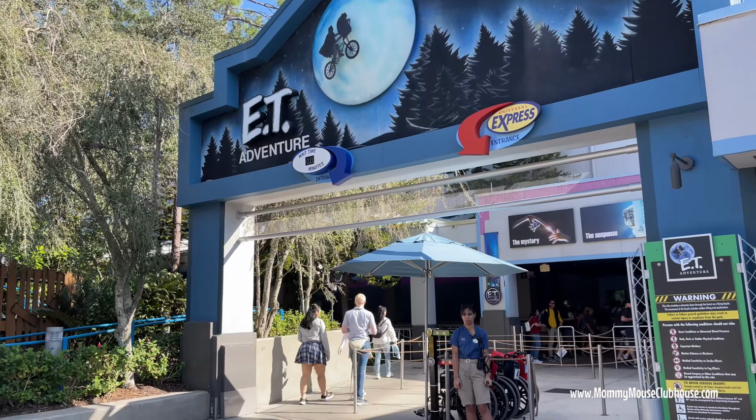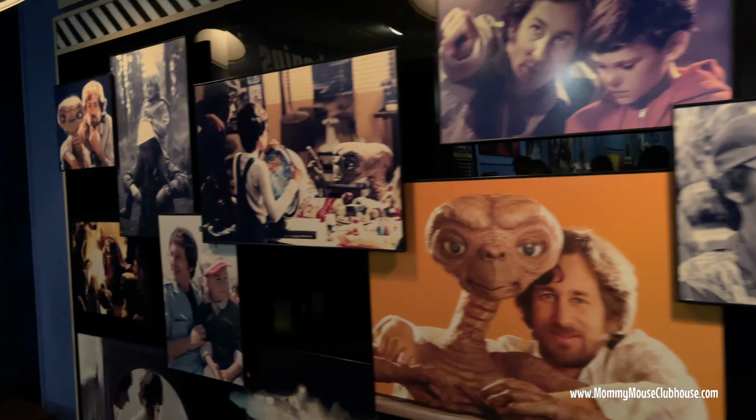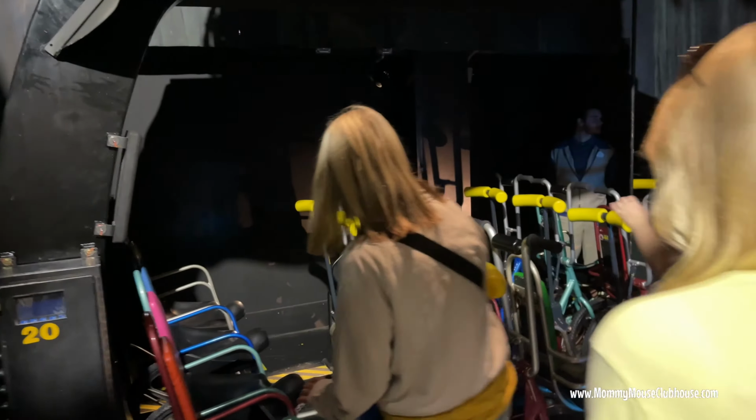After lunch, we rode E.T. Adventure that I had ridden in Hollywood, but unfortunately is no longer in the California location.